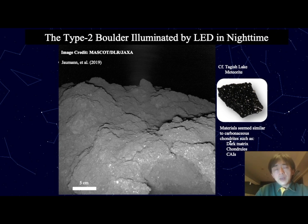Mascot also carried LED lights, which enabled it to observe the surface texture of boulders even during the night. Indeed, in the night color image, quite a few white spherules or spherical features are found. These quite resemble carbonaceous chondrite chondrules, as well as dark matrix and CAIs. So this is actually the very first direct evidence that carbonaceous asteroids may indeed be a home of carbonaceous chondrites.